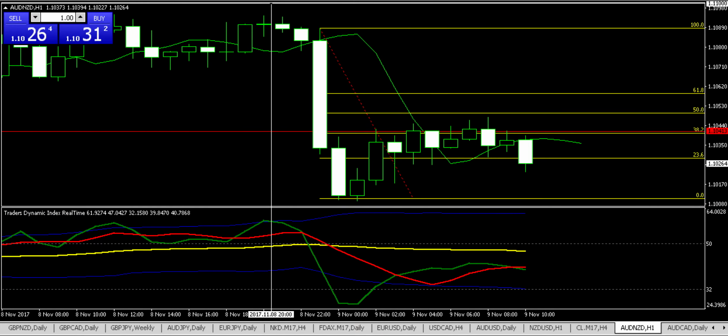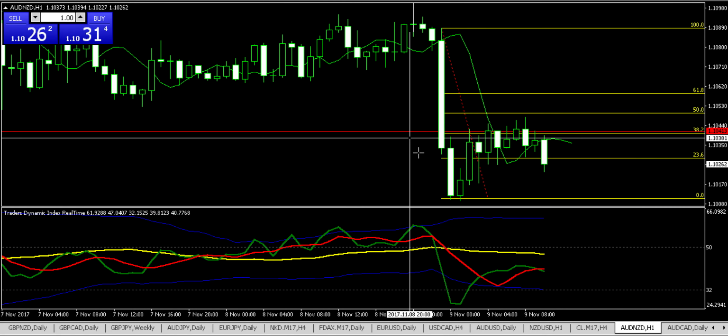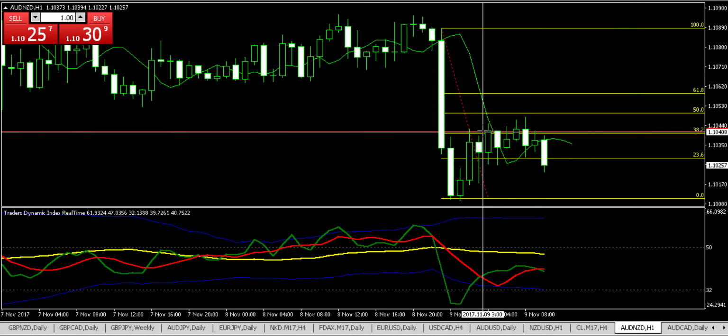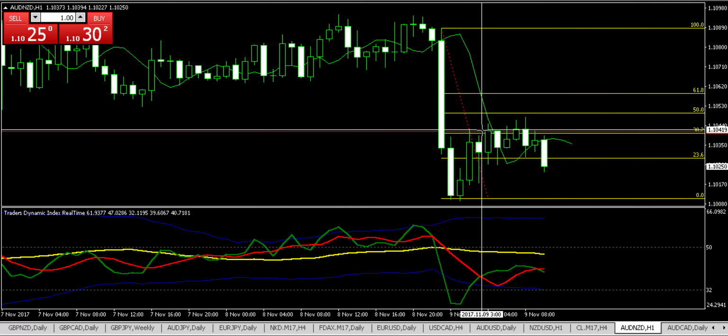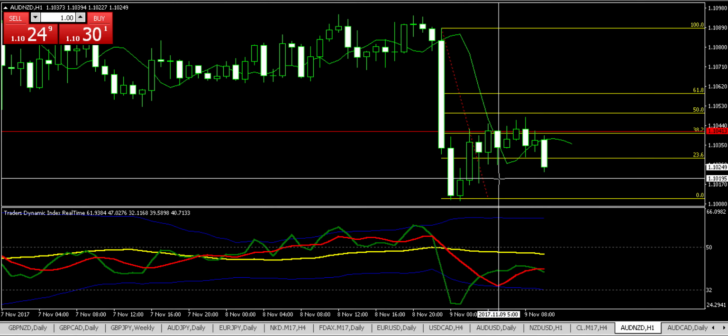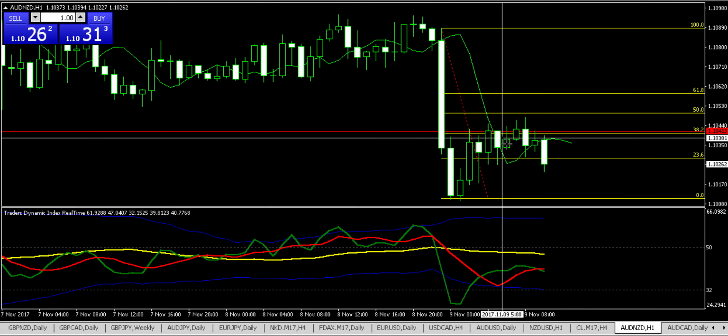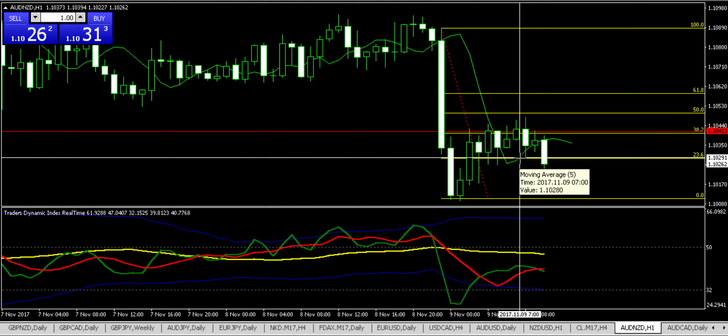My stop was running above 1.1089. I've entered here 1.1044. I'm going to be looking to reducing risk, trying to get the best out of this. But already you can see prices moving to the downside. And yeah, that's the way we're going to play it.